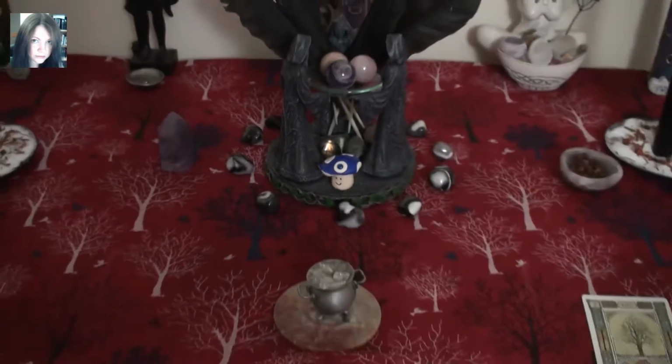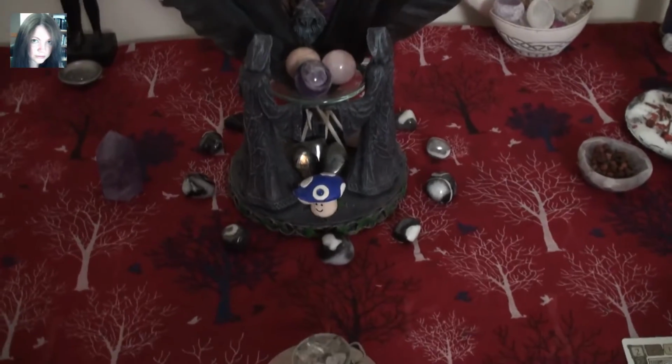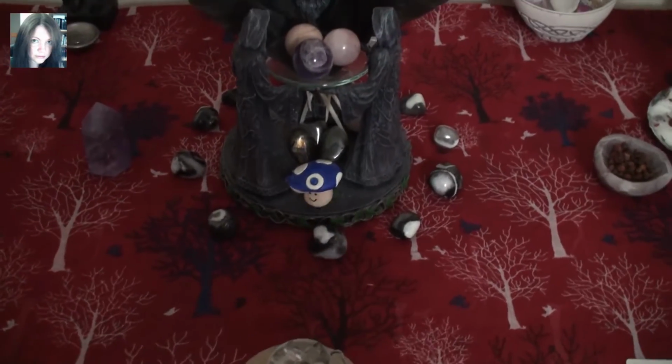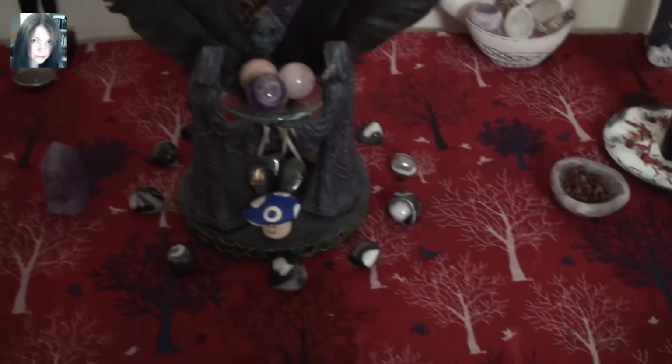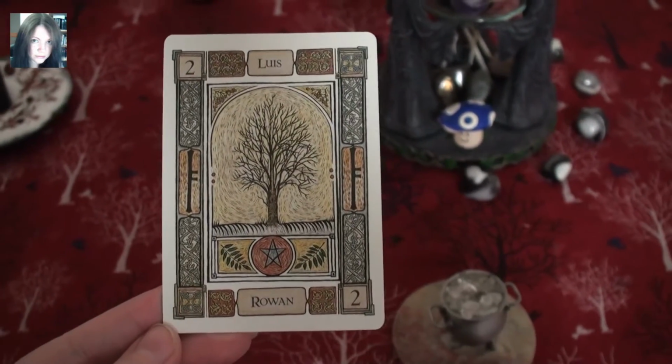So I didn't do silver birch, particularly because the main part of it was actually the healing circle. So it seemed a bit counterintuitive to record it again when that was the main part of the silver birch. So this one is for Luis or Rowan. So here's the Ogham card, I should say.